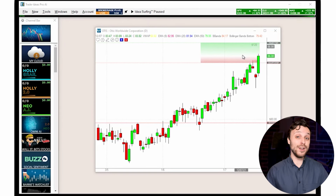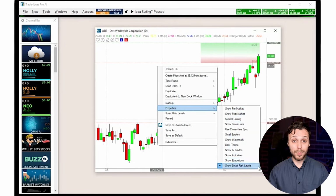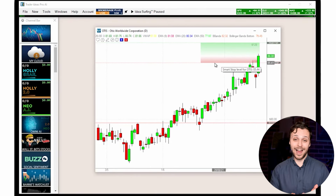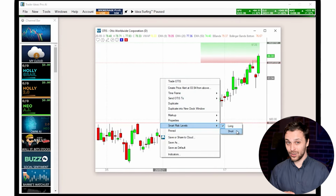Smart risk levels are another feature that deserve more attention. So you right-click on a chart, you turn them on, and suddenly you have an AI-calculated stop loss and profit target based on your trade size. And I pretty much use this every day. This actually gives me a concrete exit plan before I even enter the trade.